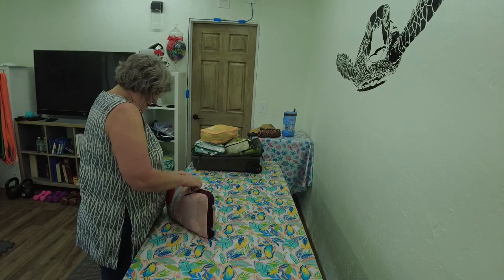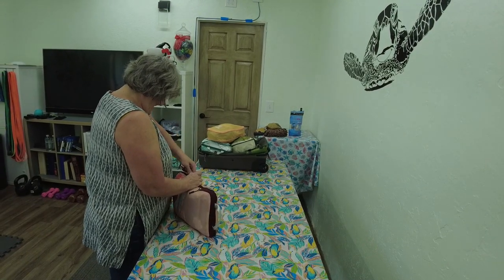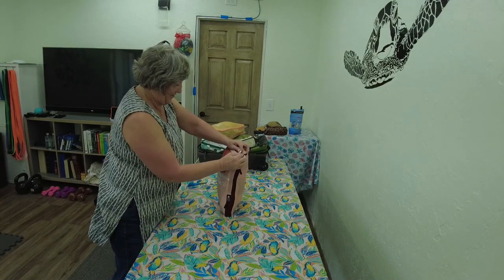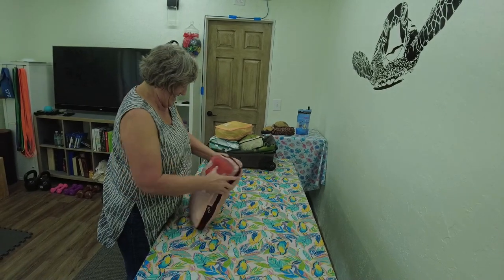Hers is definitely going better than mine did. She's not done yet, though. We'll see if she has to sit on it. I won't have to sit on it. This is not a win for the men.